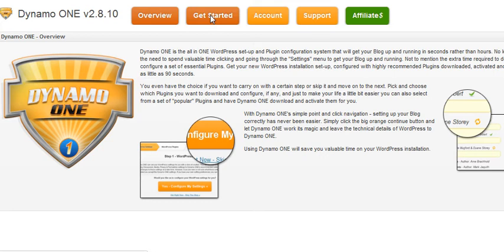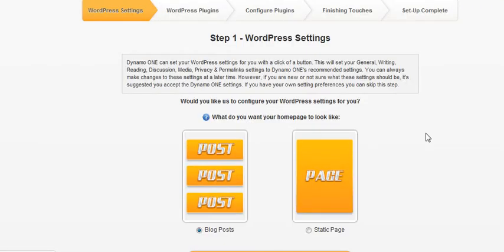In the way this is built, you'll see I click on the Get Started button and it will take you through this process and show you how it works. And at the end of this, it'll take about 90 seconds. At the end of this, you will have a highly optimized, search engine friendly WordPress website.